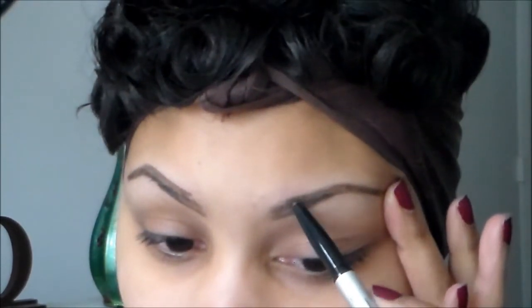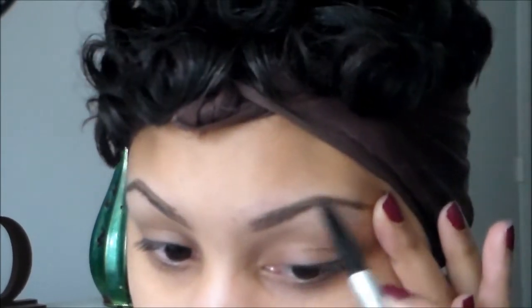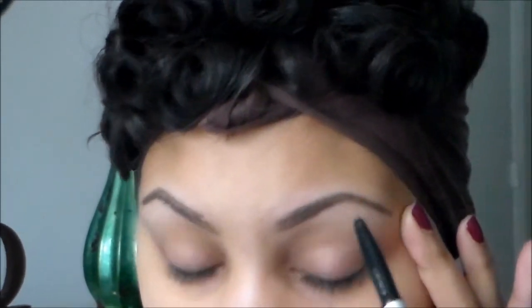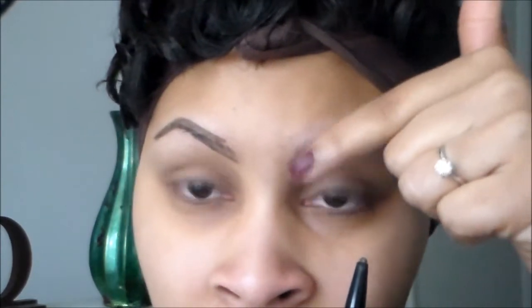I'm going to take the pencil still, and I'm going to fill in the brows. As you see, I'm using light strokes. I'm not pressing down too hard, just light strokes. And then when I get to the front of the brow, do you remember how I took the spoolie and I brushed it up? Well, I'm going to take the pencil and just flicker it up as well.